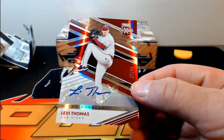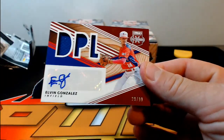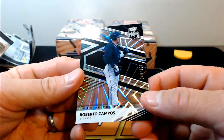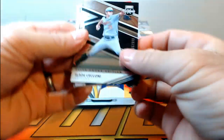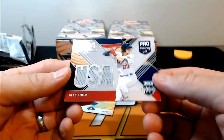Levi Thomas, numbered 285. And Elvin Gonzalez, not 999, number 299. Elvin Gonzalez, another one of these international spots. Let me make a quick phone call. Or not phone call. And 120, Roberto Campos. Slade Ciccone, 999, Dominican Prospect League. Alec Baum, jersey card.